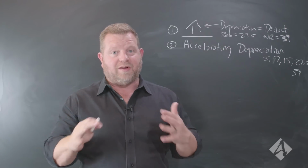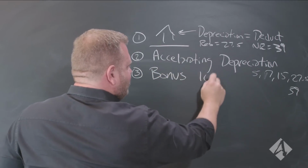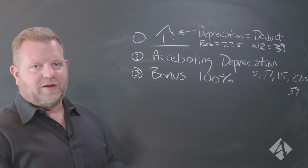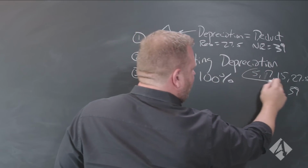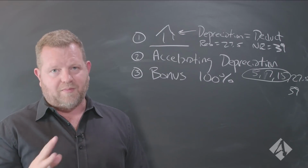Now since I'm doing that, this is going to be strategy number three. There's something called bonus depreciation. And this year, it happens to be at 100%. What that means is anything that's less than 20 years, we can write off in one year. So we could take anything in that 5, 7, or 15 and write it all off in one year.